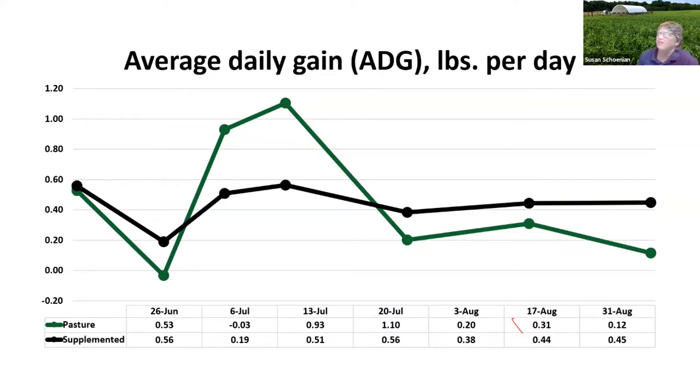And one of the things we think is kind of unusual is that the gains of the lambs in the pasture group, so just grazing, no supplement, have been very erratic. They gained half a pound in the acclimation period, and then in the first 10 days they lost 0.03 pounds per day. We were concerned, so we came back a week later to look at those lambs.